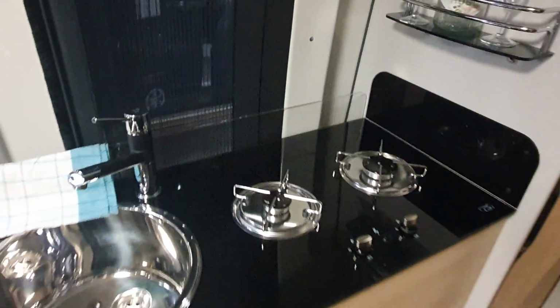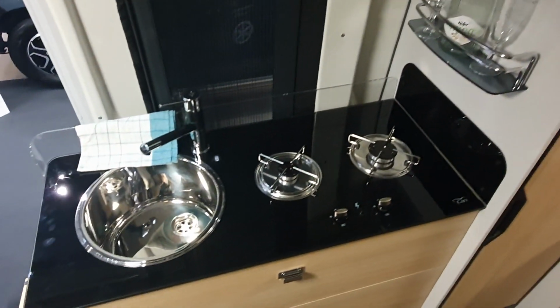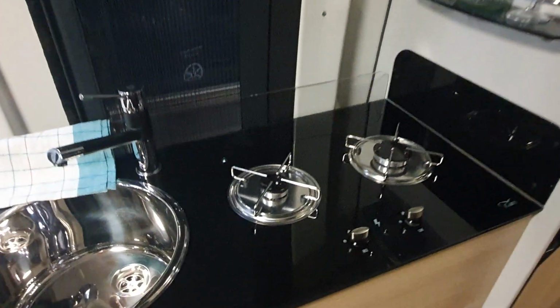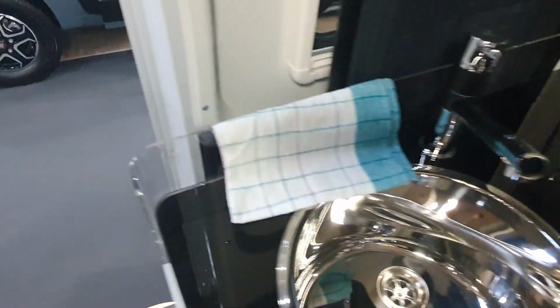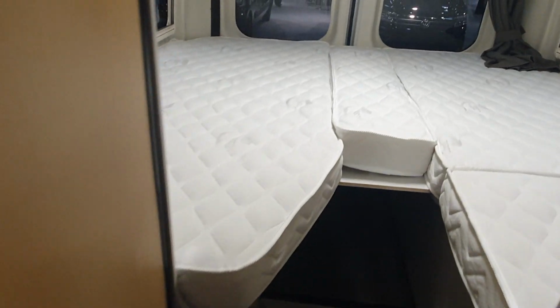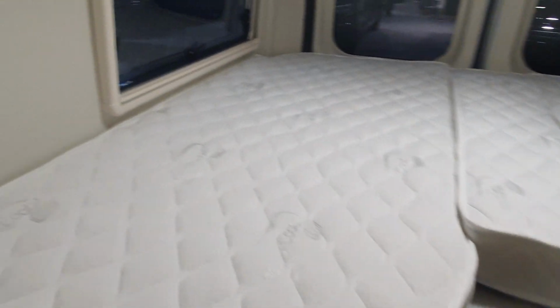Let's have a peek at it from a distance, and you can see, yeah, it looks really great in a showroom. Right, under the kitchen we've got bits of storage, and to the side here we've got an extension and a little bit of storage below it. But let's come to the back. It's the back which is the bit which one might buy it for.